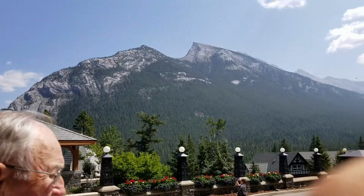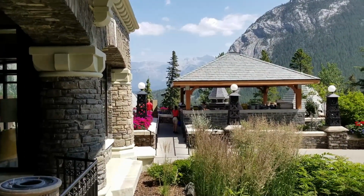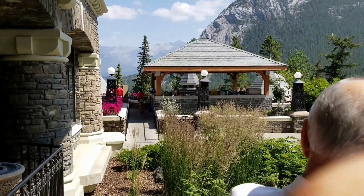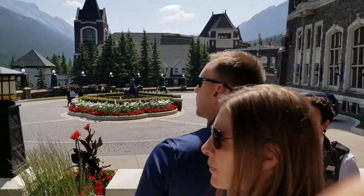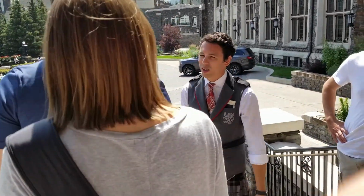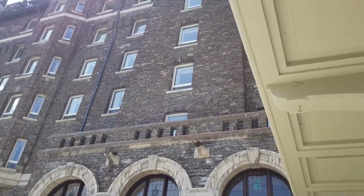So this little gazebo where the chefs are working, that's the newest part of the hotel. You can see how nice and silvery gray the stone is there. That was the idea that they had. Oh, look at this beautiful silvery gray mountain. We'll make the hotel nice and silvery gray. It'll fit right in. Clearly it didn't hold up that well. Got a nice brown tinge to it now. Absolutely.